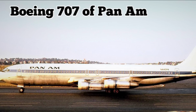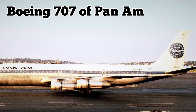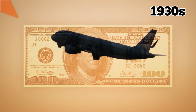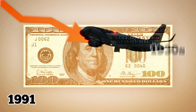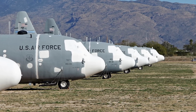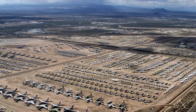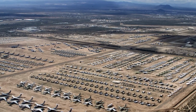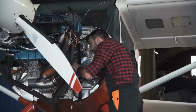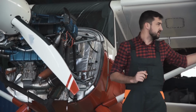One worth noting is the Boeing 707 of Pan Am. It was the most important international airline in the US from the 1930s until it went bankrupt in 1991. Many of the planes have their windows, doors, and other vulnerable sections secured. That being said, just because they're covered does not mean they're useful. Several aircraft sent to this location are deconstructed and their parts are reused.